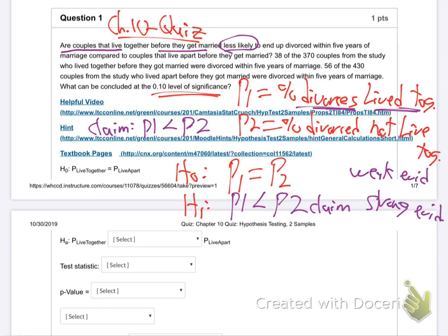Then we go to our calculator. We have a few different things on our calculator now, and we're going to be getting more in the weeks to come. So where do we go from the notes? Is this one a percentage problem or a mean problem? These are percentages. 38 of 370 will determine a percentage. So we're going to do 2-prop Z test. This one's a hypothesis test, not a confidence interval. There won't be any confidence intervals on this quiz.